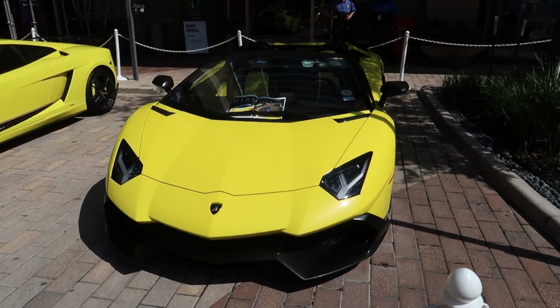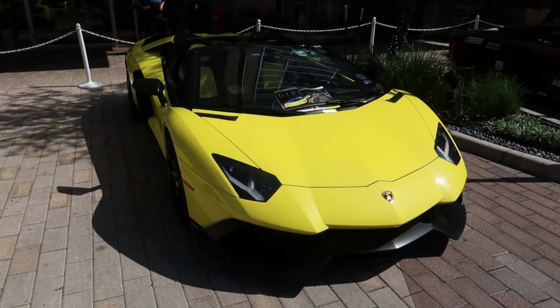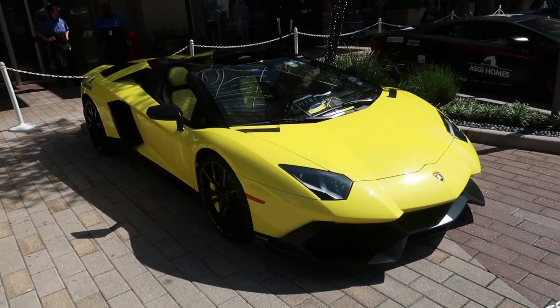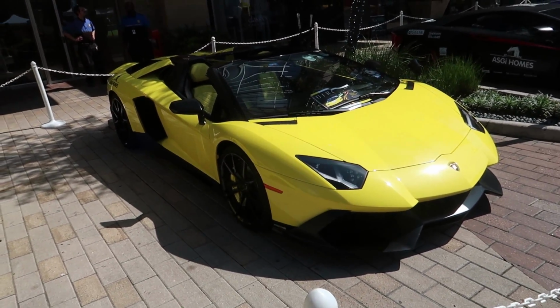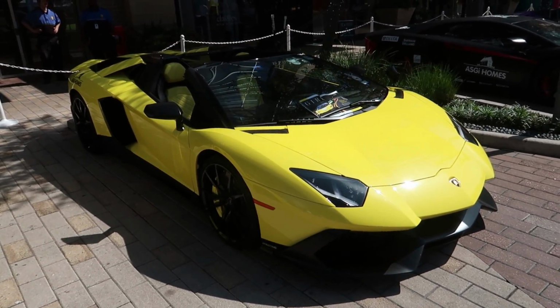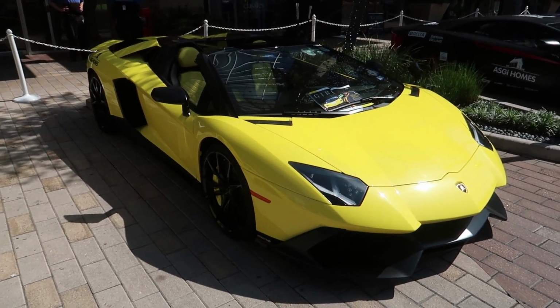Sitting out here, we have my favorite iteration of the Aventador, the 50th Anniversario Roadster. I like this better than the SV, the SVJ. I don't know what it is, but I just absolutely love this car so much. And I've only seen them really in this color, and I think maybe one other color, but this is like my favorite of all time.